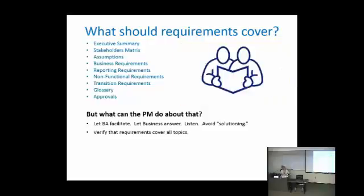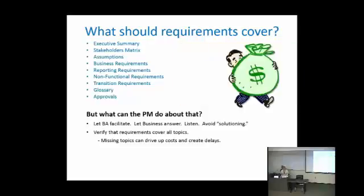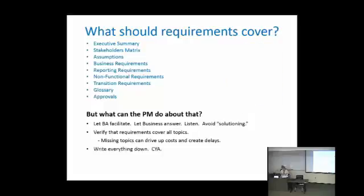Like we said before, read the requirements. Verify, do they cover all of these topics that we just went through? Explain to the team how missing any of these can drive up the cost and create delays through misunderstandings. And even if everybody knows it, write it down. If you're in a small shop that doesn't have a formal disaster recovery program, then write down that there is no disaster recovery, and that if a true major disaster happened, things would have to be done manually for a period of time.